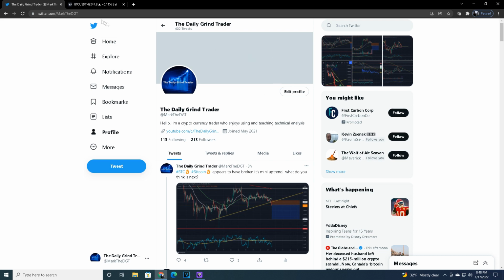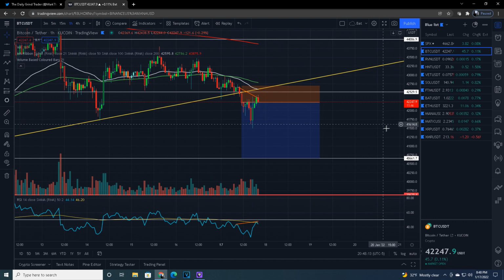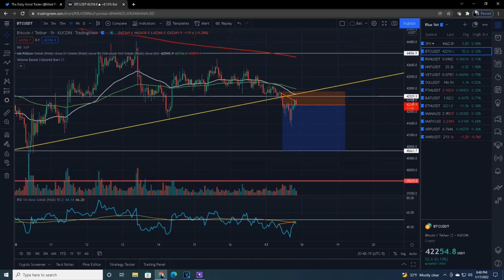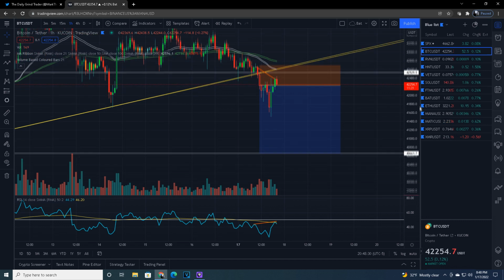We're gonna start with Bitcoin because Bitcoin is the market right now. So you can see here, I've actually got a short position open on Bitcoin that I'm currently just at break even. I opened this position because of the break of the mini trend line. We had a mini uptrend on Bitcoin, and when we got back up to like 44K, it broke today and it came down with selling volume.